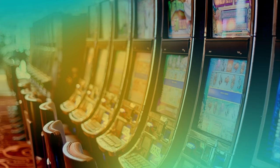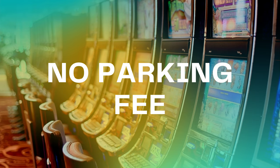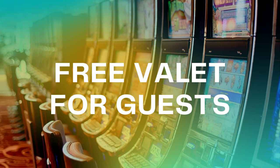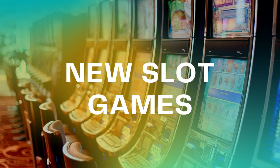In summary, I like this casino, hotel, and all the amenities. I can't wait to go back. Just some things to point out that I liked about it. There's no resort fee. There's no parking fee. The rooms are modern and clean. There's free valet for guests. They have a good variety of slots, and there are many new slot games.